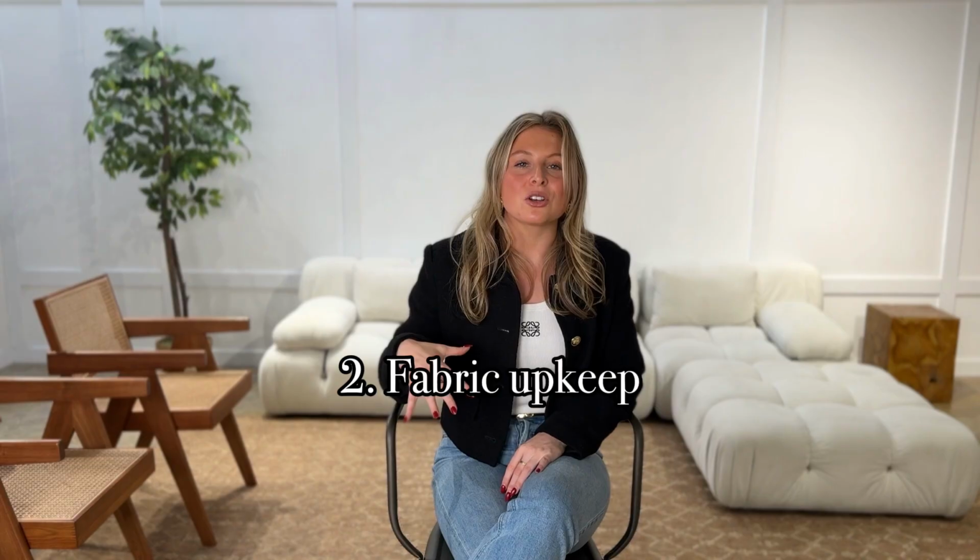Number 2, let's also talk about fabric upkeep. I highly recommend investing in a fabric shaver. They're $20 on Amazon, or you can even find one at HomeSense. It changes your sweaters completely. You just depill, you take off all those little balls that clump up on the sweaters. Spend 20 minutes depilling your sweaters. It'll make them look brand new.